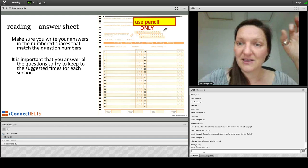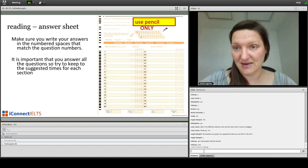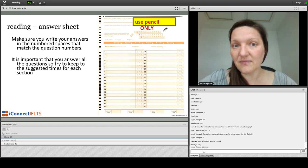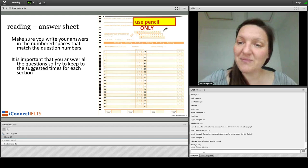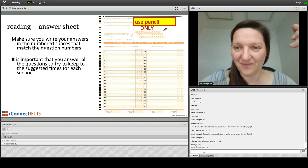Another thing is that you have to answer all your questions, so try to keep to the suggested times. They say 20 minutes per text. If you think that the first text is easier, spend 15 minutes on the first text, 20 on the second, 25 on the last one.